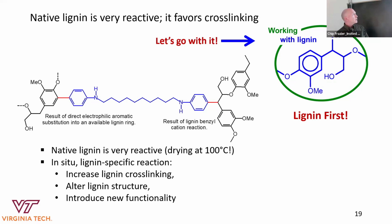So what we're in the process of now is synthesizing lignin crosslinkers. We are using C10 flexible segments and then terminating them with different aromatic nuclei to participate in the same types of reactions as that lignin participates in. And so this is where we're headed.